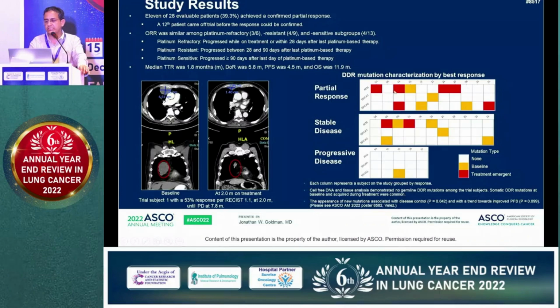So indirectly, what we can say is that those patients who have some BRCA or DDR-related mutation have a higher probability of response, though they have not selected patients as per DDR. All patients were included, irrespective of the mutation, whether a somatic mutation was present at the time of starting therapy. So it looks like those patients have some sort of mutation, either at baseline or treatment-emergent, and they respond somewhat better, because if you see the progressive group, only one has this yellow, that means the baseline. So there is some relation with the DDR mutation, though they have not selected patients, and the next study is looking at whether those who have a DDR mutation may respond still better.